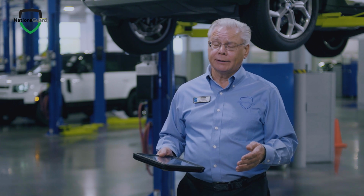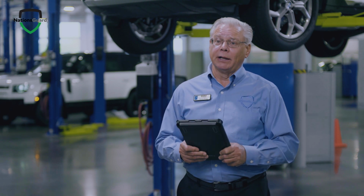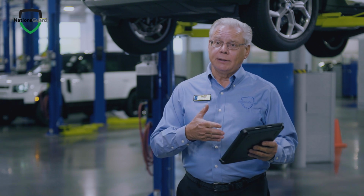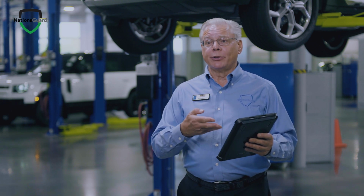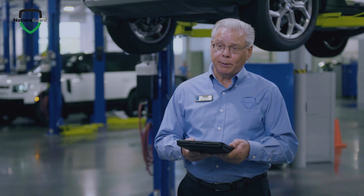And last but definitely not least is it needs to be an electronic process. So we recommend using an iPad or some other type of an electronic instrument so that you can record the inspection electronically, and down the road you can actually compare inspections on vehicle types and vehicle inspectors. It goes into a database. That inspection never gets lost.